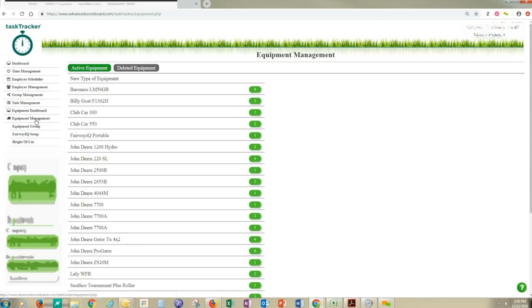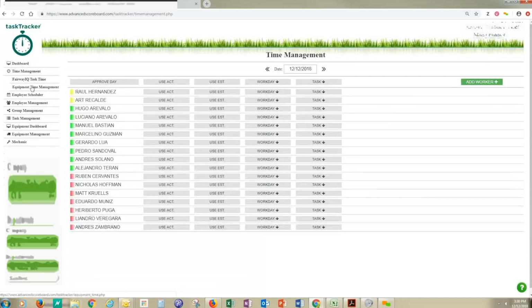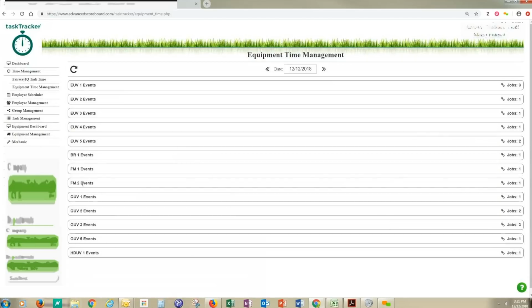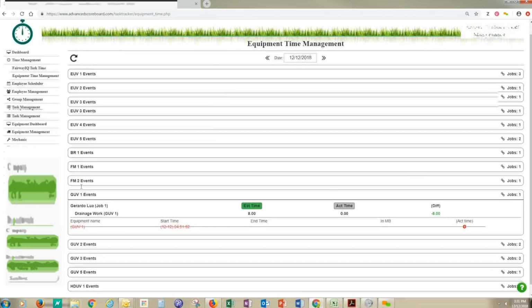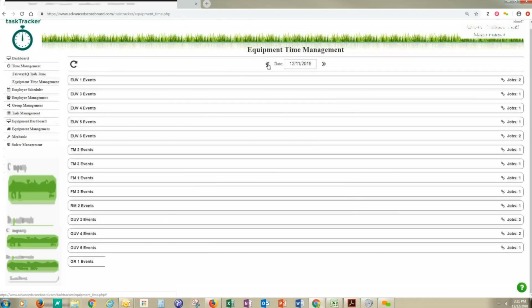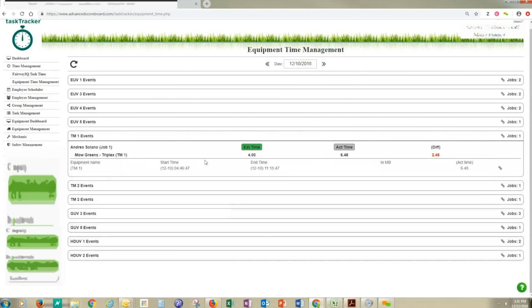Now, as David mentioned, we see those actuals versus those estimate times. We can also see that on the taskTracker side. So if we go into our time management piece and we want to get really detailed on the data, we click on this equipment manage time, and we can actually pull up all of these pieces of equipment that went out. And I can pull up a piece of equipment like this GUV1. I can look at the actual time. I'm going to go to the 10th, which we were looking at here. We can pull up this piece of equipment. We can see that it went out, it was estimated for 4 hours. It actually spent 6 hours out there.